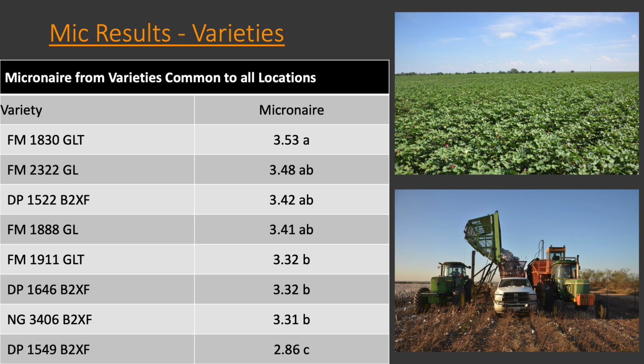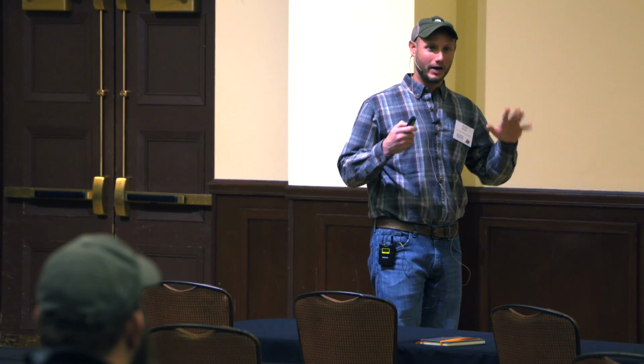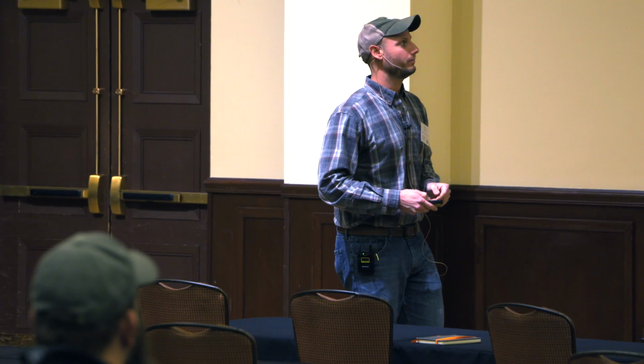So you see here from the top to the second from the bottom, it's a 2/10 of a unit difference in mic. So this very bottom one is a very long season variety. It ended up being very immature at several locations. And so that kind of drops out. But you look, and really everything on there is fairly low mic. If you round this one up to a 3.4, we got two that are in the base range, and they're on the very lower end of that base range. So low mic environment, we're going to see low mic from every variety. It's an environmental thing. It's a big influence.